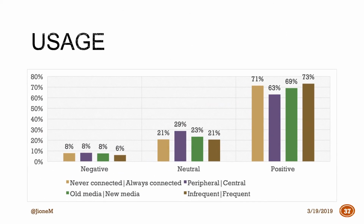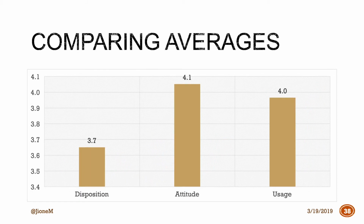The next thing is usage, whether they're never connected or always connected. Is technology peripheral or central? Old media or new media? Is it infrequent or frequent? Usage is also a little bit higher. So the only one that students are a bit unsure of is their disposition. When we compare the average ratings for disposition, attitude, and usage, attitude is just slightly higher than usage, and then you have disposition at 3.7. So these are some things that we need to look at. How do we respond to this data?